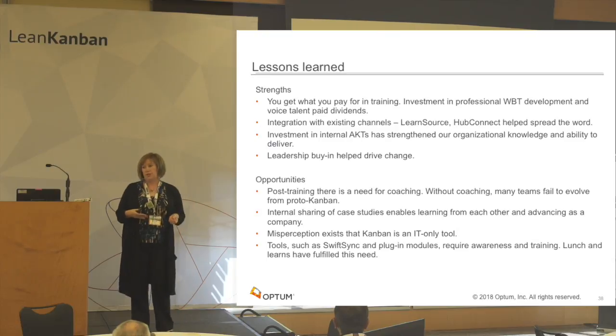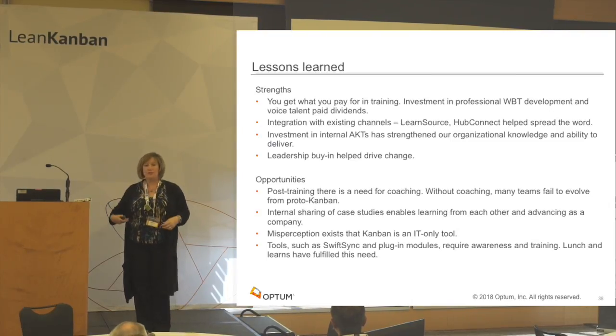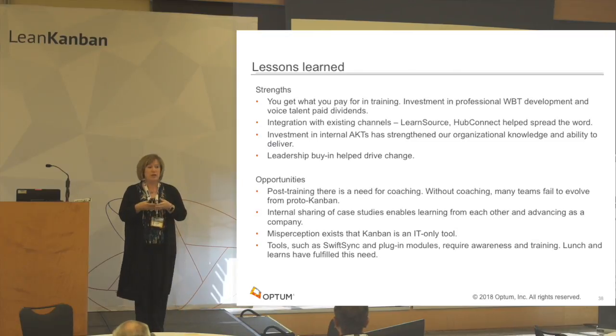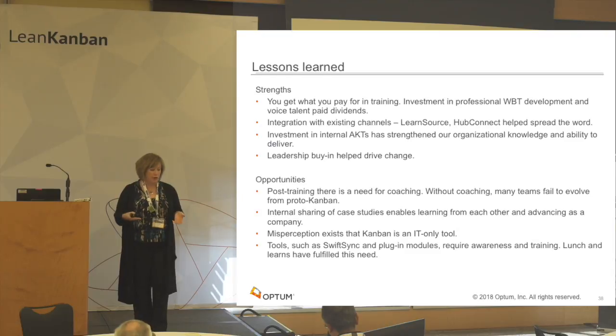Now, some of the opportunities we've seen. First off, there really is a need for coaching post-training. With our model in our organization, we're having a little trouble getting engaged. We have teams that come to us for training, and then they're done. They run off and do their thing. So we're looking at how to keep them more in the loop and do a little more coaching, because otherwise we see them get stuck a lot of times in that proto-Kanban phase. They might have the Kanban board as a visual management system, but maybe they don't truly have a pull system, or they aren't reaping the full benefit of the Kanban system, and then they can easily get frustrated and sometimes even abandon it. So that coaching is something we're working to integrate.